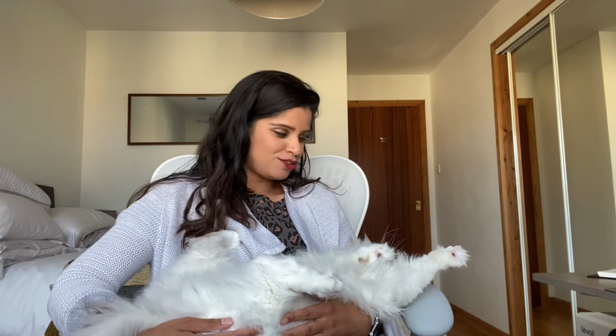So what you can typically expect with a ragdoll, and where the name comes from, is that they are very docile. They will flop. He's a little bit fidgety right now, but you can see he's just dead weight in my arms and he's doing a Superman. They just go limp in your arms. You hold them like a baby and they just flop.